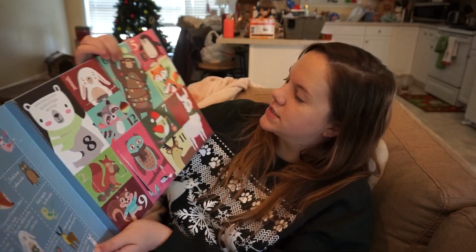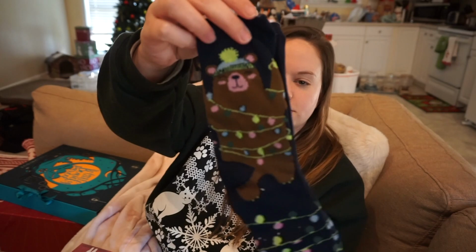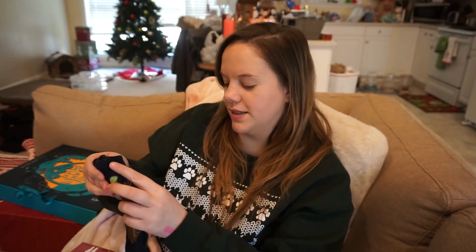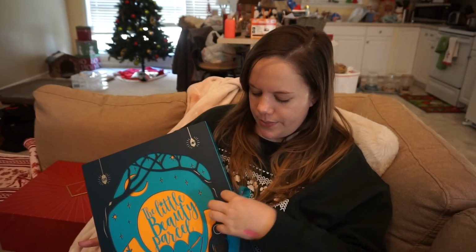On to our socks. Got day 6. Looks like it's gonna be a big pair. It's got this bear. This one just looks like the picture. It's that bear. It's so cute. I'm glad that it looks like that because I was just thinking, oh, he's really cute. Little beauty parcel.